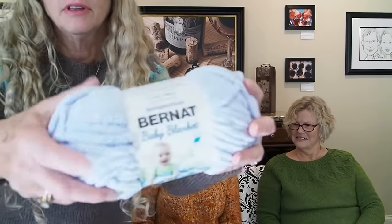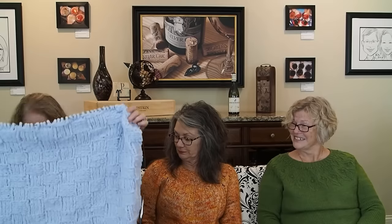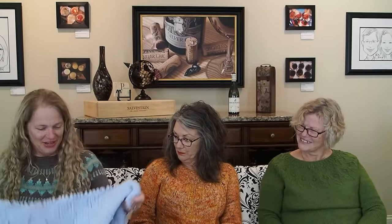So I'm using the Bernat Baby Blanket in the colorway baby blue. So this is a super bulky yarn and I'm using size 11 needles. So it's just back and forth, back and forth. I'm really getting there to get this completed. But I'm excited. I have a grandson that's going to be born in February, so I want to make at least one blanket. This is my first one. So we'll see. And maybe some other things.